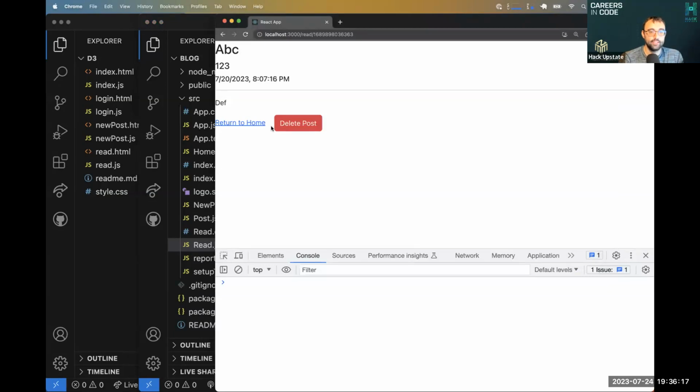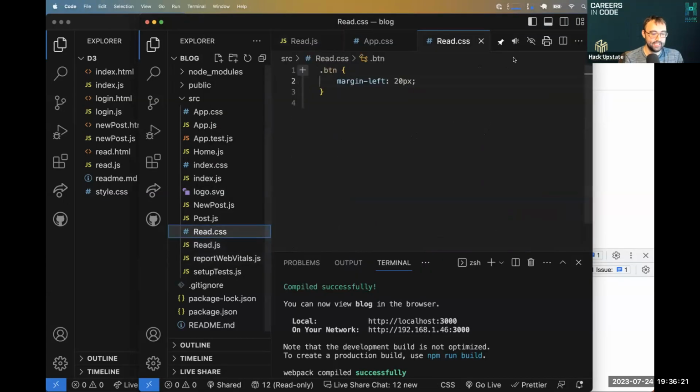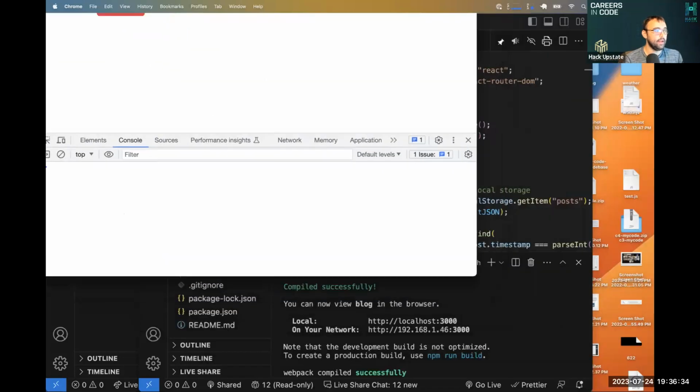and my delete post. New file, read.css. I target my BTN. I've got my button, my margin left 20 pixels. I go back to my read.js and I put that import up at the top. And that causes my gap.